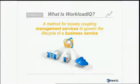So I want to take just a couple minutes and just explain briefly something that you've all wanted to know for the last couple years, and that is, what is Workload IQ? On Tuesday and Friday, we demonstrated for you Workload IQ in action. So what is Workload IQ? It's a method for loosely coupling management services to govern the life cycle of a business service.